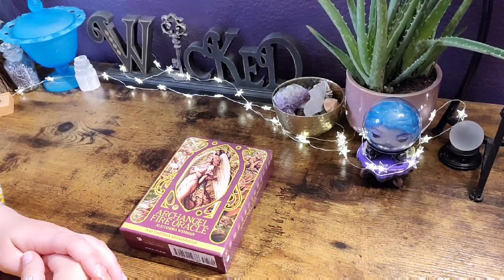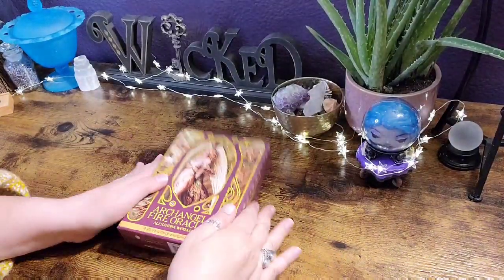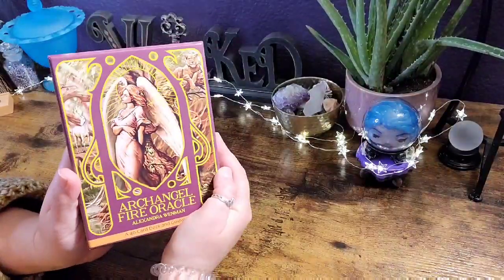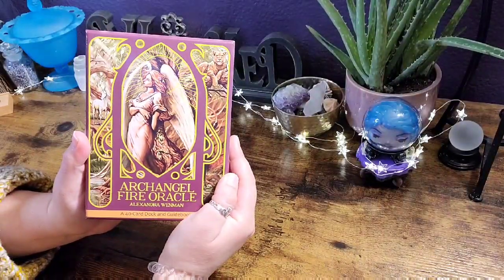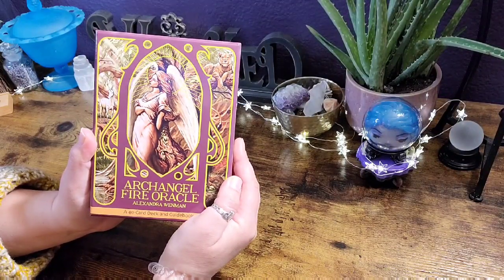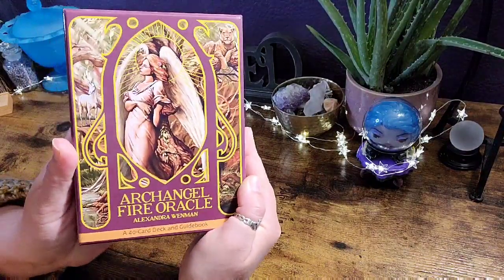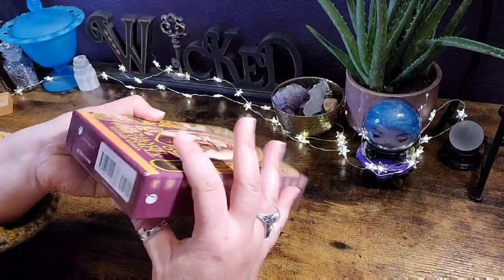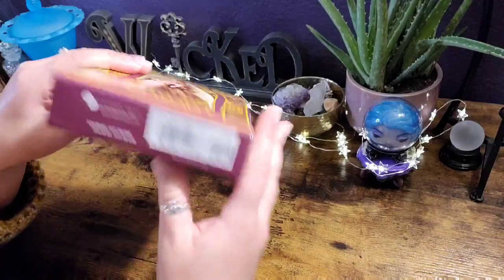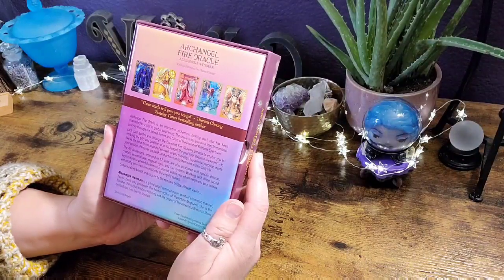For today's video, I am so excited because this is another PR deck. This was sent to me and I'm so excited to share it with you. I have not opened it, I don't know what's inside, but from the looks of it, it looks gorgeous. This is the Archangel Fire Oracle by Alexandra Wenman, hopefully I am pronouncing that correctly. It's 40 cards in a guidebook. It retails for $25 and it is published by Findhorn Press. So I am so excited. Let's read back.